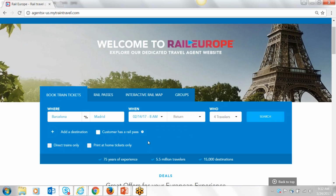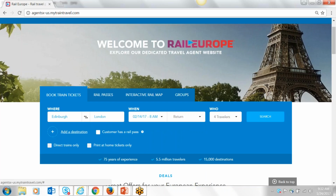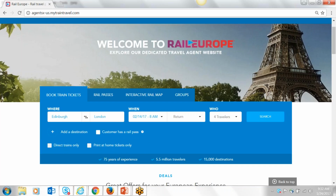So let's go ahead and make a simple 2-segment booking. We're going to do an Edinburgh to London, and we're going to do a London to Paris. The reason why I'm doing this is I want to show you a couple of different other items that we have just for the trade. So this was a test that I did earlier, in Edinburgh to London. If you start typing in the city name, you can use your mouse and click on the city. However, what I've also been doing is using my keyboard and just hitting the down arrow and then the enter. I find it easier. I want to find as many shortcuts as I possibly can when I'm entering information.